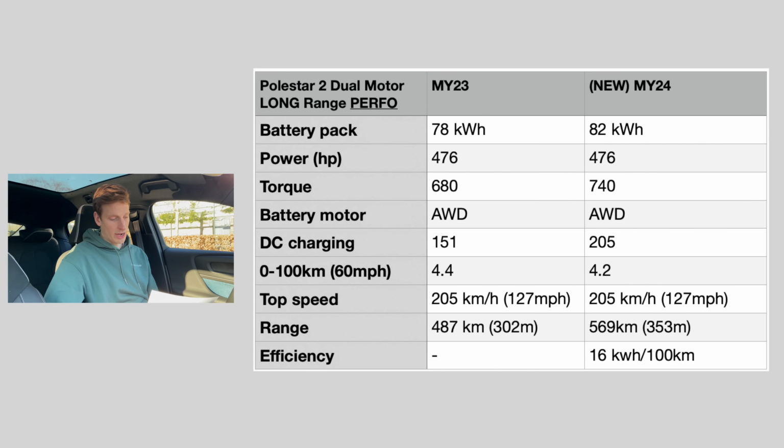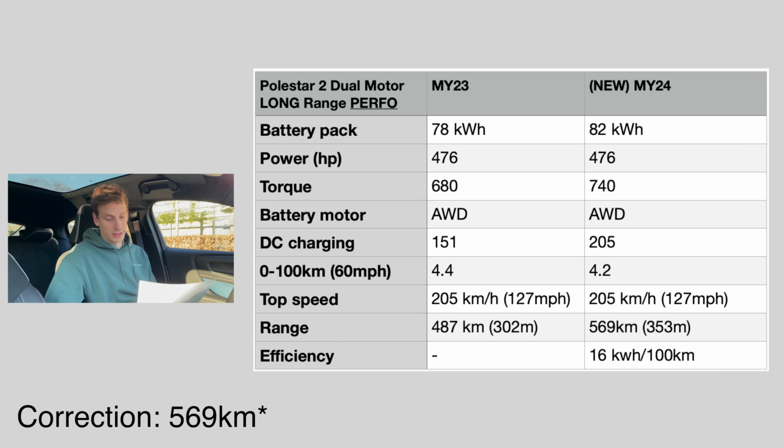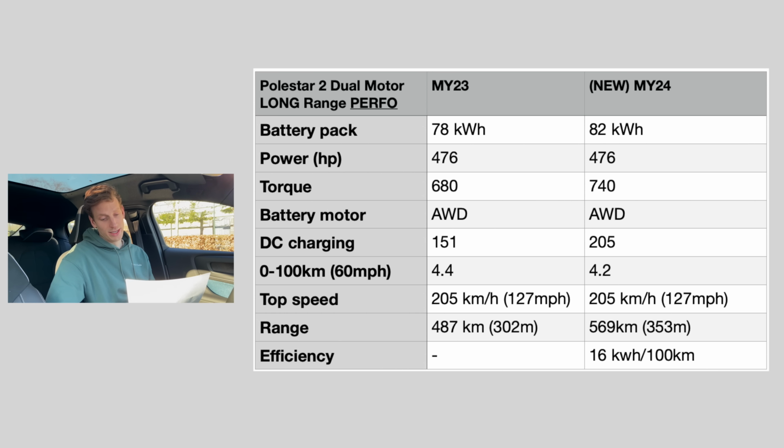Same here, all-wheel drive, DC charging, 205 kilowatt, super nice. Even faster, 0 to 60 or 0 to 100 kilometers. Not 4.4, but 4.2 seconds now, so that is super quick. That is insane. That is ridiculous. You do not need that, but of course it is fun to have. Then as for range, it goes up now to 592 kilometers, as I said already. Pretty impressive. And then they say also 16 kilowatt hours on 100 kilometers. But yeah, I'm not too sure about that efficiency. But let's find out in due course.